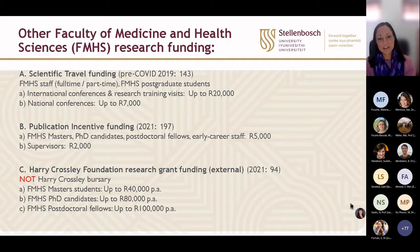We have linked to this a publication incentive fund. For both the scientific travel and the publication incentive, we have 3 calls a year where we deal with the batches and make the awards. So we had 197 awards during 2021, and that is for especially students, PhD, masters, postdoctoral fellows, who are first author on a paper, and then likewise first author for early career research staff. And in this case, we define early career as 10 or fewer publications to date.